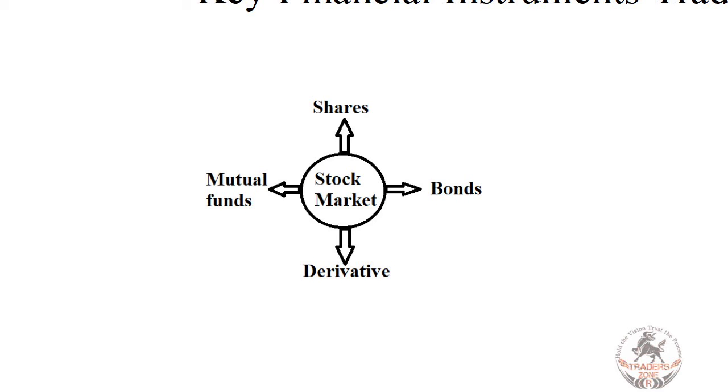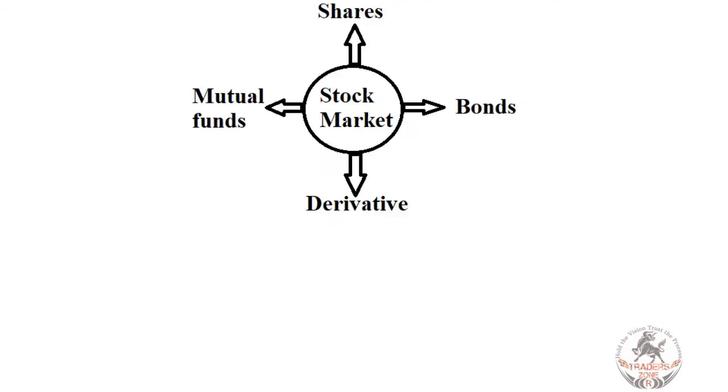Bonds. These are fixed income instruments also known as debt instruments by which government or a company borrows money from investors at an agreed interest rate for a specific tenure. These are less risky when compared to shares. Derivatives. A derivative is a financial contract whose value is derived from an underlying asset. It can be used to mitigate some risks. Derivatives include forward, futures, options, and swaps.